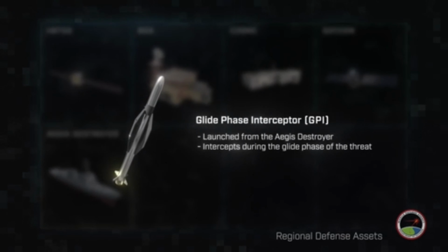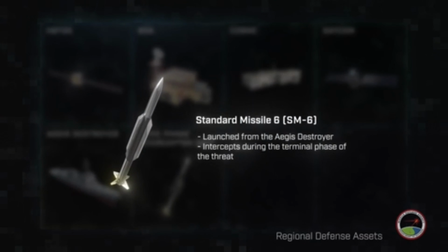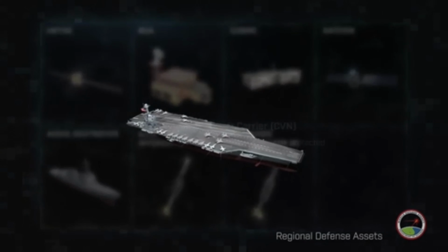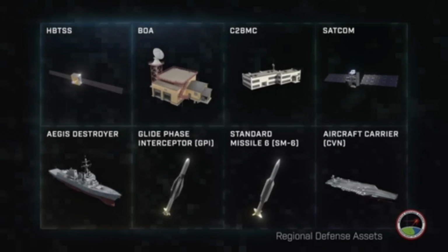The Aegis destroyer launches the glide phase interceptor to intercept the hypersonic glide vehicle during the glide phase. The Aegis destroyer launches the SM-6 to intercept the hypersonic glide vehicle during the terminal phase. And the aircraft carrier is the high-value asset to be protected. These assets will be integrated to provide a layered regional defense against hypersonic glide vehicles.